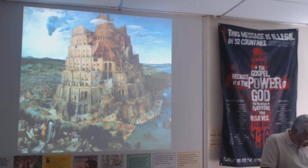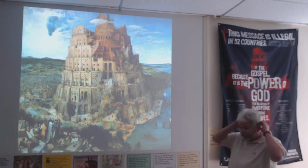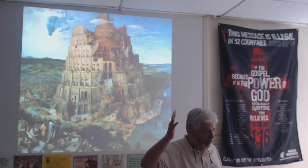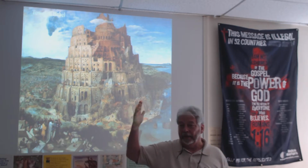Then they said, "Come, let us build ourselves a city and a tower with its top in the heavens, and let us make a name for ourselves, lest we be dispersed over the face of the whole earth." Where people get the idea that they were building this to reach God is because in the King James Version, it says, "Let us build a tower to heaven." And so they automatically think, oh, they're trying to get to God in heaven.